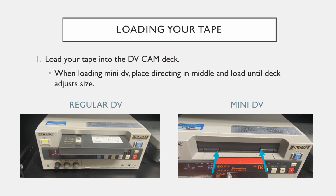Loading your tape. Load your tape into the DV Cam deck. Our deck loads both regular sized and mini DV. When loading mini DV, place directly into the middle of the two slots as pictured here, and wait until it adjusts the deck size before pressing in.